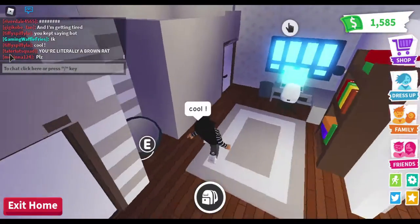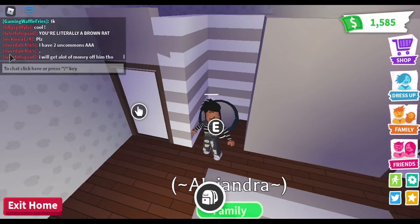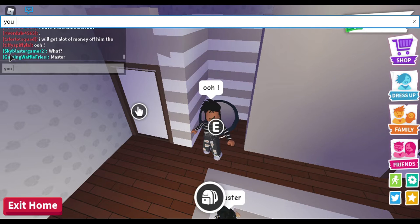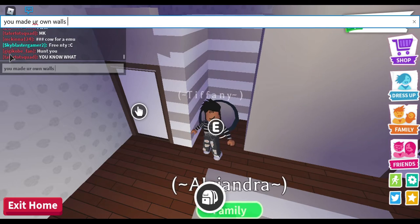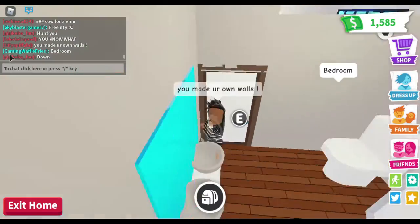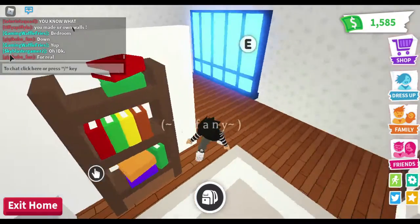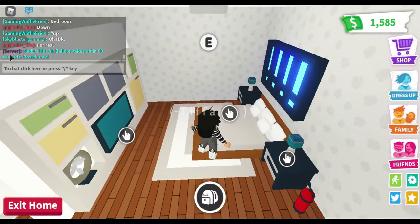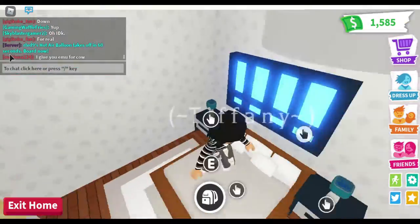Anyways, ooh, okay, so I can see that she made her own walls. You made your own walls. Okay, so I told her she made her own walls. Okay, so this is the bathroom. Very cute. I like it. Ooh, oh my goodness. Girl, she awesome.